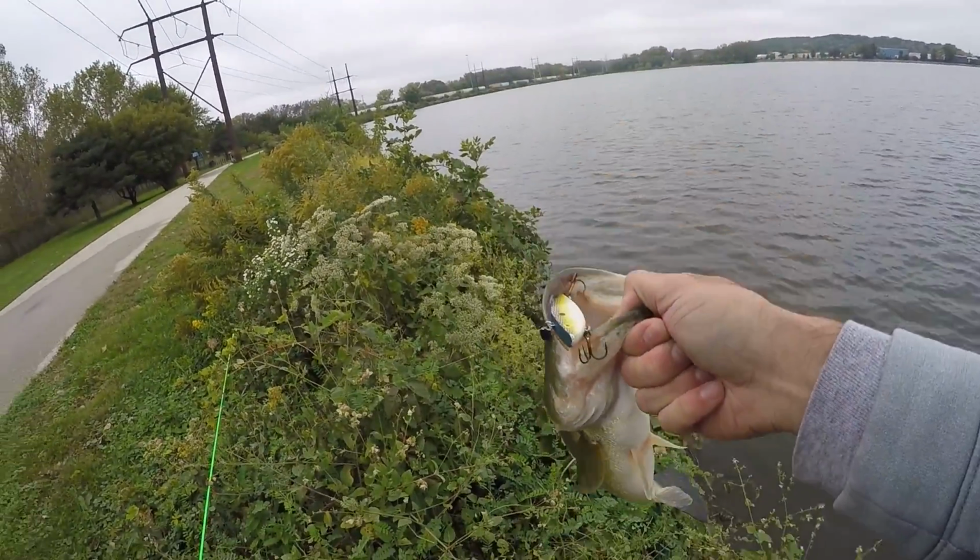Those fish are up there feeding. They're going to be looking for crawfish or bait fish hiding up in there. The Lipless has been killer in those sort of areas for me.